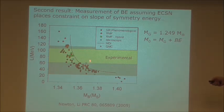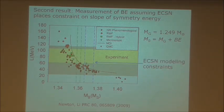This is the result of one measurement or inference from heavy ion collisions. And then you can plot on here some vertical bands corresponding to constraints from this electron capture supernova scenario, which, remember, places constraints on the baryon mass of the neutron star. And so what you want to demand is that your equations of state fall within a region that is covered both by experiment and the astrophysical modeling. So somewhere in this region here. That doesn't give a particularly strong constraint at the moment.